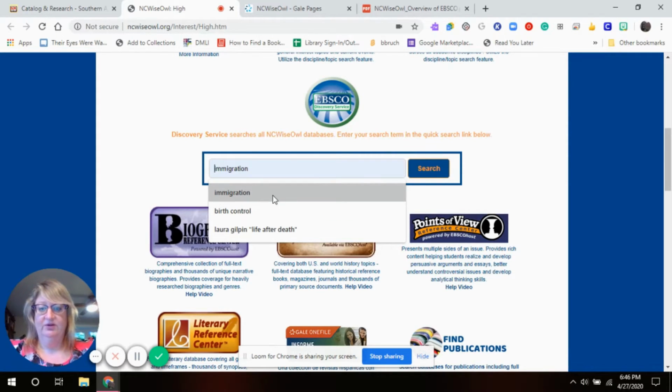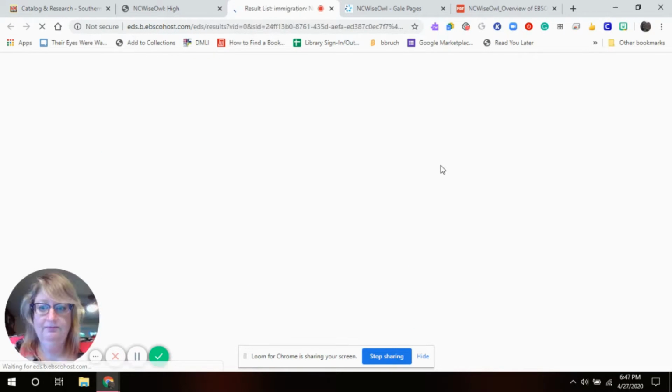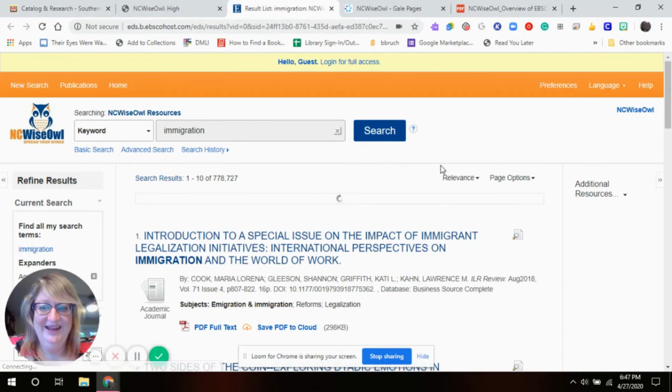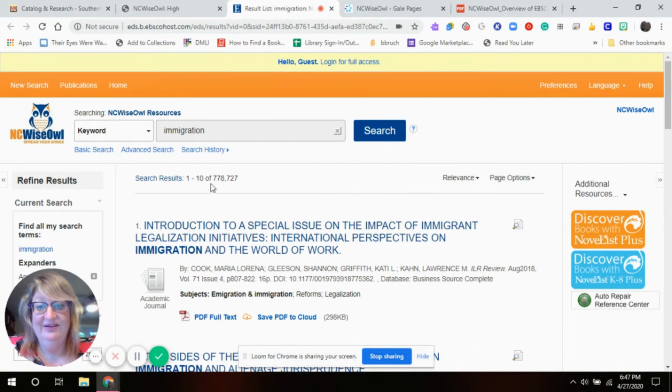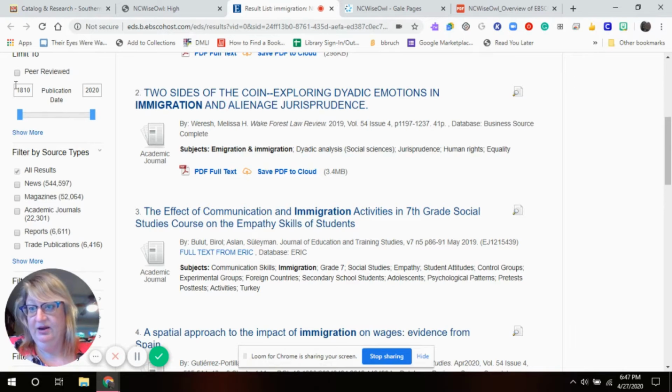So the first thing I'm going to look up is immigration. And we see that we get around 778,727 results. We can make it even broader if we want to by applying equivalent subjects. We don't need to do that right now. We can make it narrower by limiting it to peer-reviewed articles.